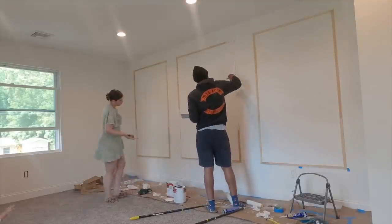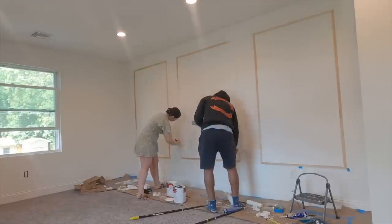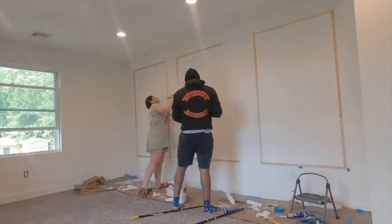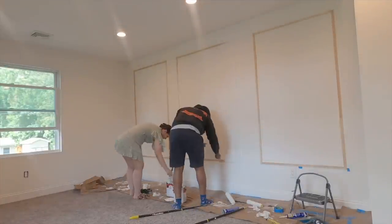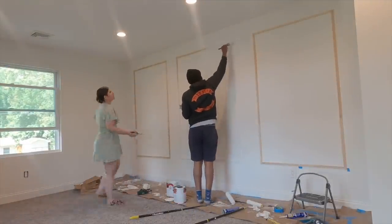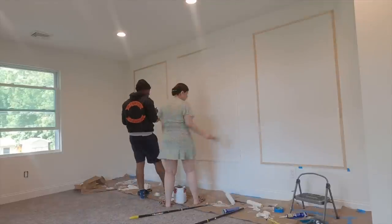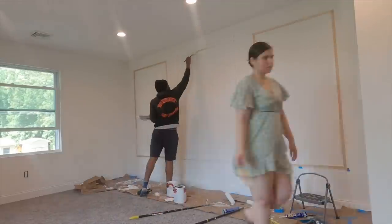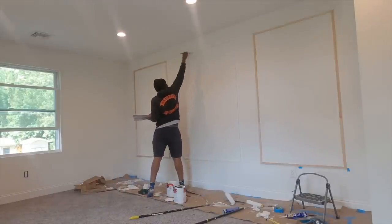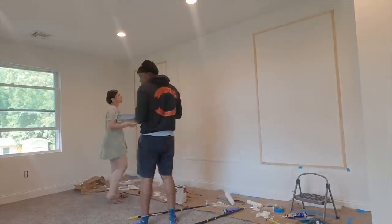But we decided to do the feature wall in the same color as the rest of the room, and I'm not mad at it. I love it. I did put a vote on Instagram, and I was like, do you guys think that we should leave it the same color as the rest of the room, or do a light beige color or something to offset it a bit, make it pop? And it was really, really close, but the one that won was to do it a different color, like a light beige or another neutral color so that it pops out.